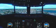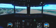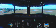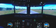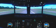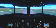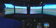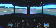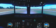500, 400, 300, 200, brake rate, 100, approaching minimums, 50, 40, 30, 20, 10. Aircraft slows down now until we get to about 80 knots. That's it there. Then we shut down the engine, reverse it, turn off the auto brakes, stand on the brakes so that we can take the next taxiway. There we go, down to taxi speed.